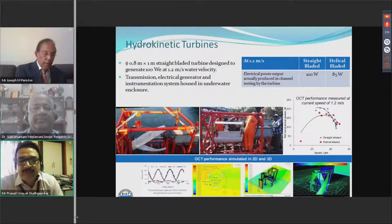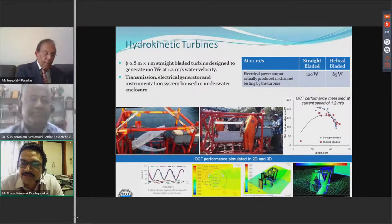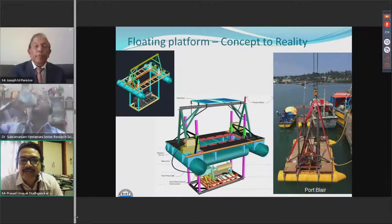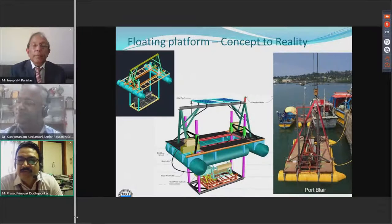We also carried out significant CFD studies in two dimensions as well as in three dimensions. We made a small unit which could generate 100 watts. Thankfully, our CFD studies matched the predictions and also matched experimental values quite closely, and that gave a boost to our confidence. And then we decided to take the turbine to Andaman.